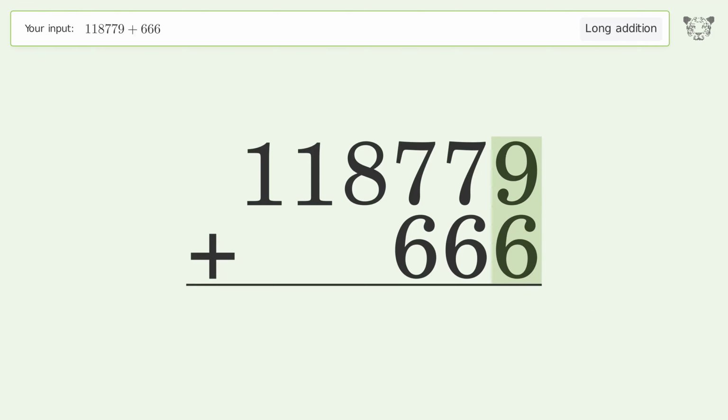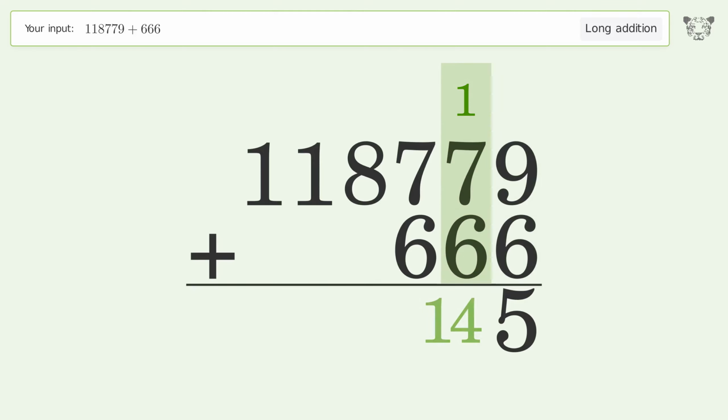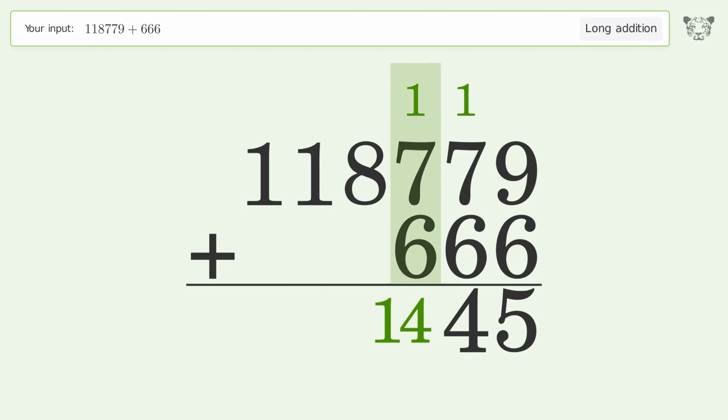9 plus 6 equals 15. Carry 1 to the tens place. 1 plus 7 plus 6 equals 14. Carry 1 to the hundreds place. 1 plus 7 plus 6 equals 14. Carry 1 to the thousands place.